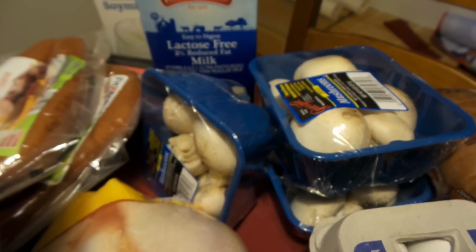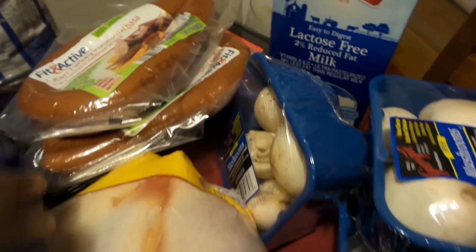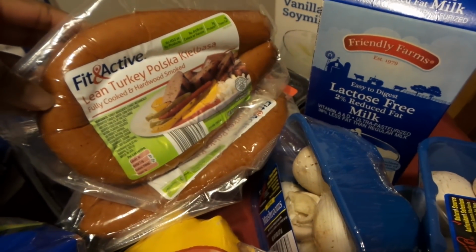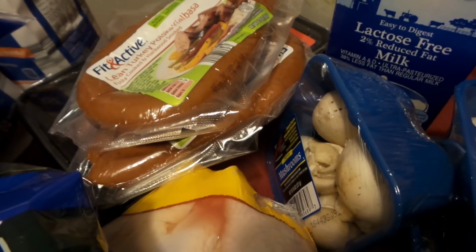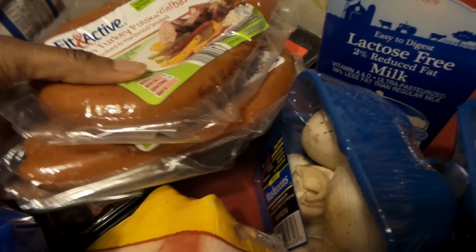I have 3 packs of the mushrooms here, and they were 59 cents. So I grabbed 3 of those because I know I can use them in a meal coming up in the week. I also grabbed 2 turkey kielbasas, and I like to use these for our turkey noodle and carrot meal that we like to make. I have the recipe on the blog. Maybe I'll put a link down below so you guys can have links to all of the stuff that I make with this.